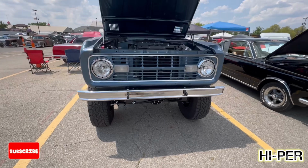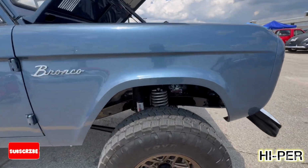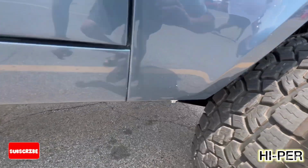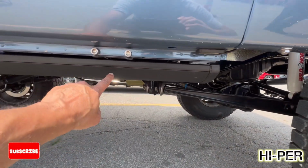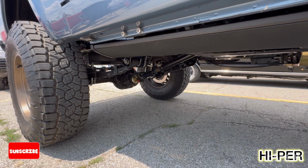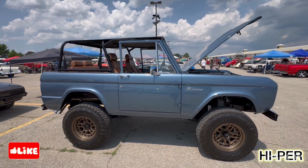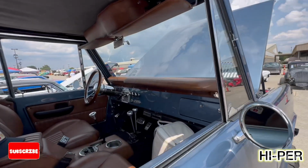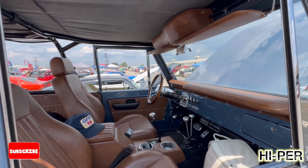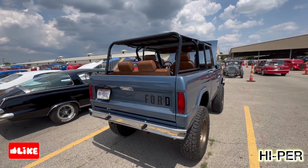Disc brakes on the front. Got some Willow Woods and Wild Horses lift A-arms. It's also running the factory arms down there. It does have the drop down step bars. And it looks like Wild Horses rear springs with disc brakes. But a lot of original parts on it, original style. The outside looks great. Chrome looks good. Really clean inside. I like the brown leather, very sharp. We'll look out from the back. Really nice, clean first gen Bronco right there.